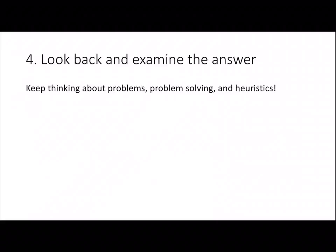The real key here, and the real reason that we're doing problem solving in this class, and if you're following along in the videos just for fun, hopefully the reason that you're more interested in problem solving is you want to get better at problem solving. The way you do that, you keep thinking about problems you've solved, problems you're working on. You keep solving problems and thinking about problem solving, and you keep thinking about those heuristics. What are the different ways that I could be solving these problems?